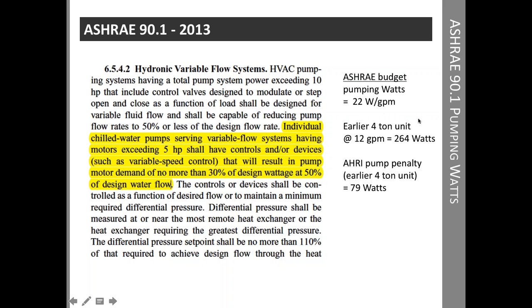The pumping budget then is 22 watts per gallon per minute. So that's what we want to shoot for to hit 90.1. Again, that's a minimum efficiency. So if we can get better than 90.1, we're in better shape for the end user, for the customer. So if we look at our example earlier, 4-ton unit, 12 gallons per minute at 22 watts per GPM, then our ASHRAE budget to hit 90.1 is 264 watts. So I misspoke earlier. The one pump would have actually met this. The two pumps would not meet the ASHRAE 90.1 budget. One pump was 180 watts, two pumps was 360 watts. Now, if you look at the pump penalty from our AHRI calculations, it's only 79 watts. So to get AHRI numbers, we really have to be very efficient from a pumping standpoint.